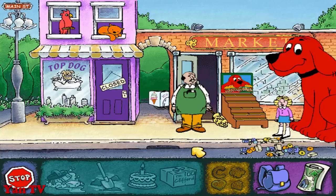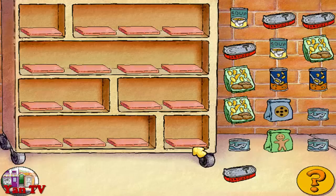Great. Let's put all the stuff back on the shelves. Okay, let's see if we can put these things back on the shelves in just the right way. Mr. Hamburger likes to have all the same kind of food together on the same shelf.